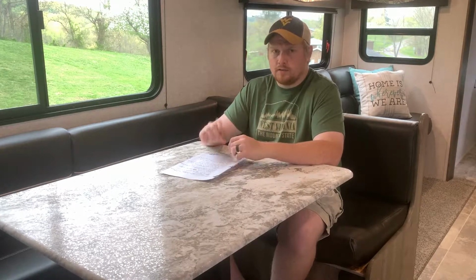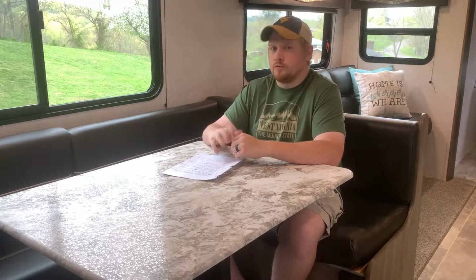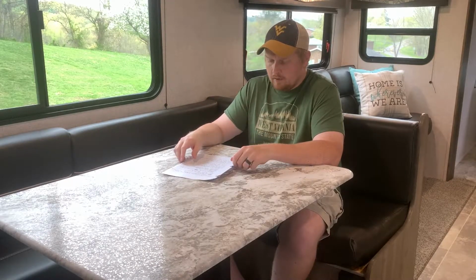It's a full wireless system with a little GPS-like unit that sits in your dash. Works rather well, and it even has a mic and one-way audio capabilities. There are also options available from Furrion if your rig is not already pre-wired for one, so don't necessarily think that's out just because you're not pre-wired.